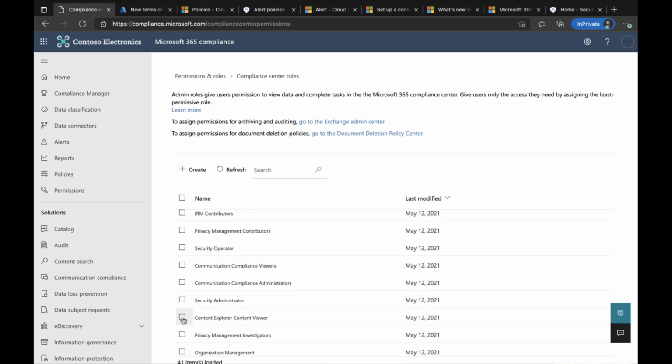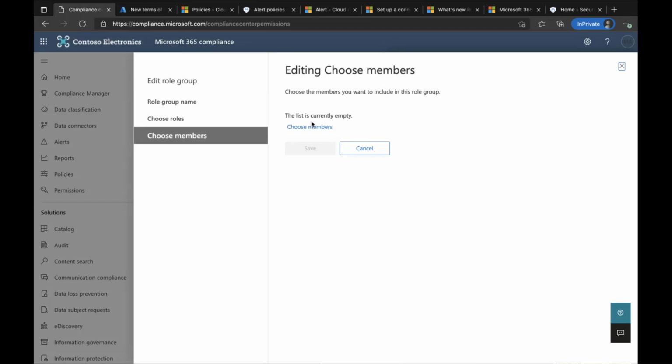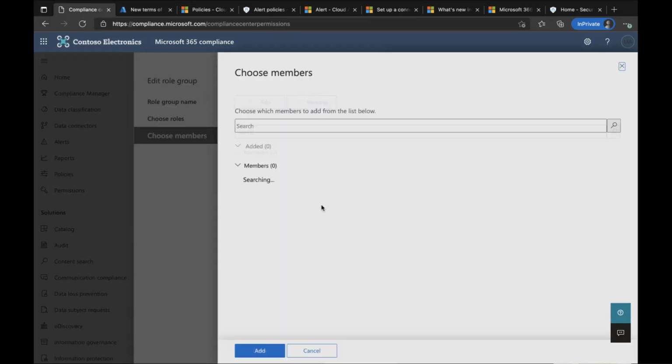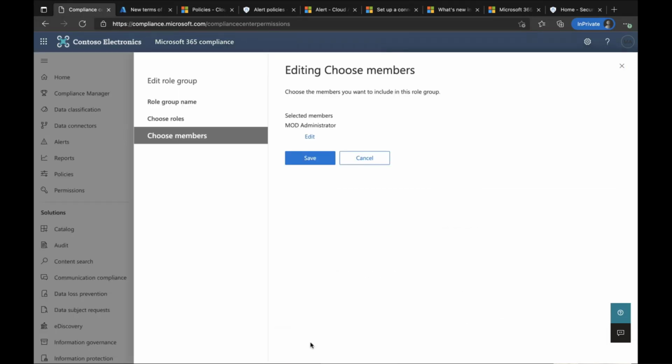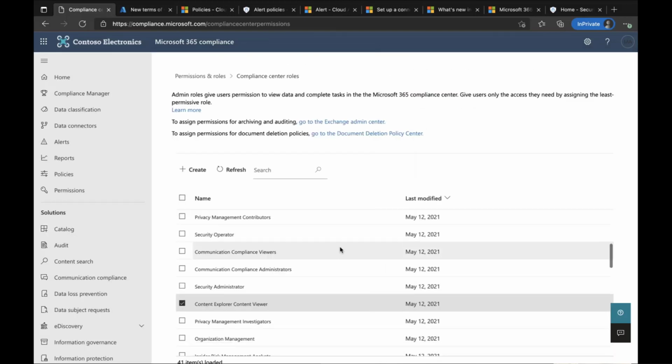Those were the ones. These are specific Compliance Center roles, not Azure AD roles. There's a big difference. What you can do is edit these role groups and grant memberships to them. What I would need to do to get access to that feature that I didn't have earlier on would be to grant my user account membership of these roles. I could add in the MOD administrator right at the top of the list there, and that would do the trick. That would give me full access to that content that I couldn't get previously.